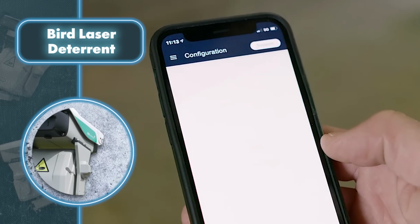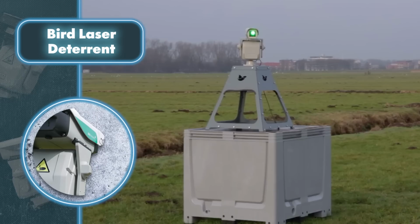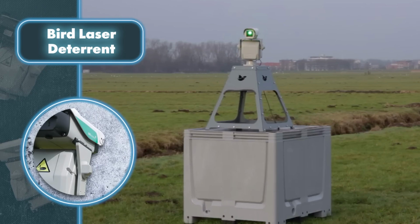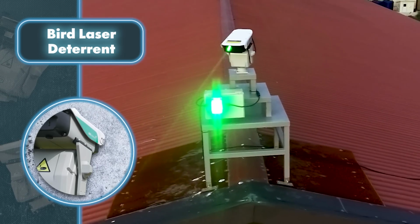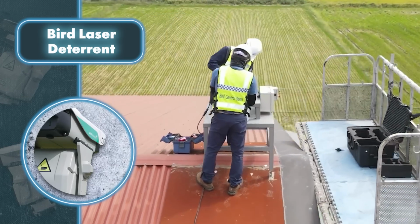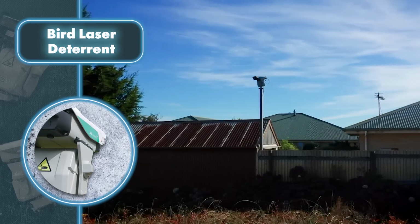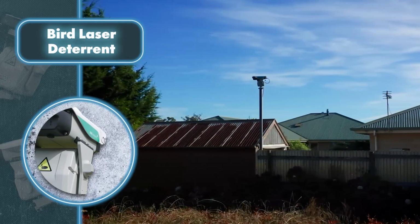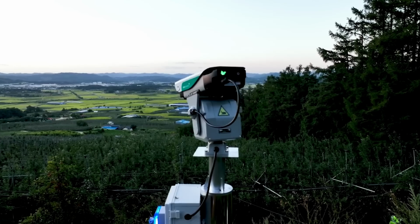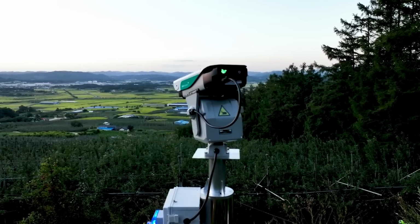So we'll adjust the settings we need and switch on the laser. As soon as it's on, the defense system starts working. The device automatically points the laser at the birds, making them fly away since they think the beam is a danger. However, even with such an effective home pest deterrent, there's a downside. The laser might accidentally shine through a neighbor's window or into the eyes of a passerby. So don't be surprised if the police drop by frequently if you plan on using the deterrent around the clock.